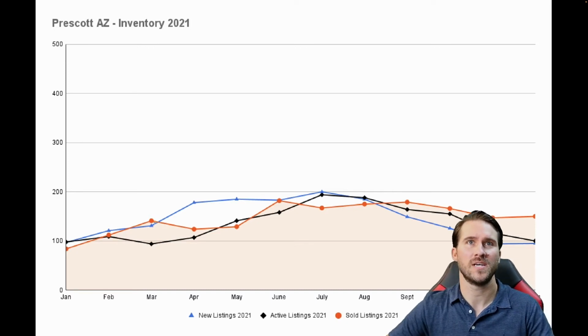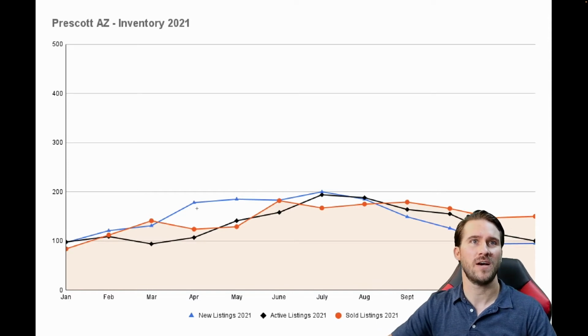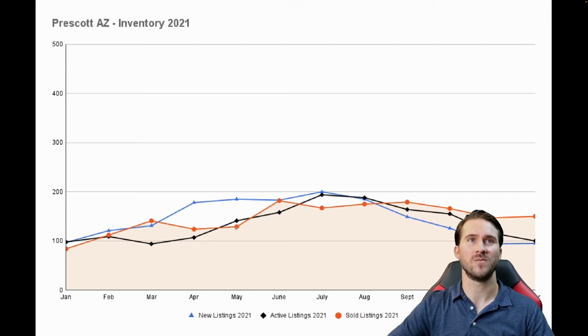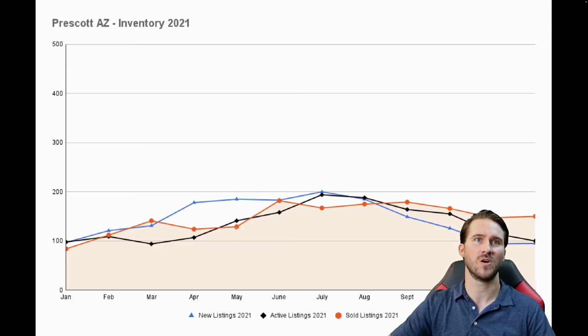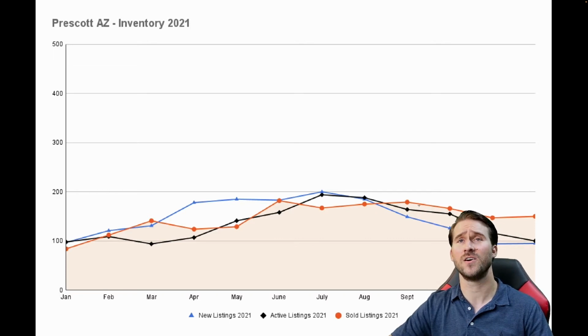Very important to pay attention to this graph or these numbers, because anytime you have something like what happened in April or May, where you had more new listings hitting the market than there were recorded sales, that is going to leave some excess or some surplus inventory in the market, which is going to bump up active listings. So because of those 2 months there, that's why we jumped up from April being just over 100 up to about 150 in June.